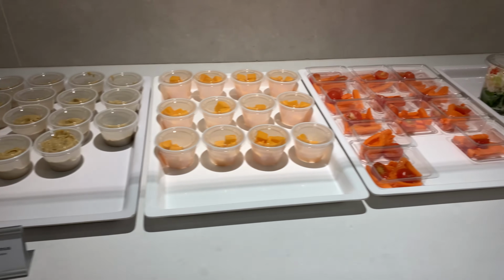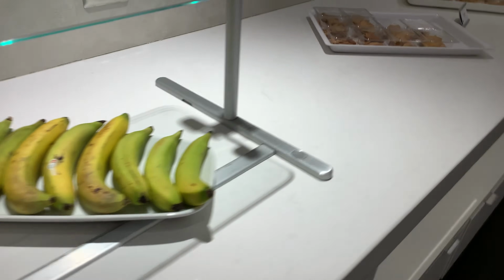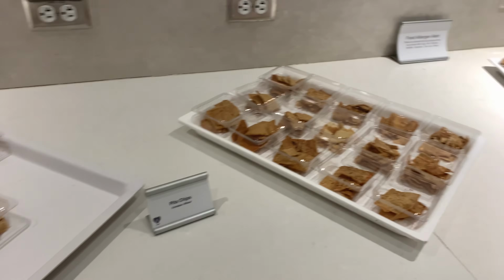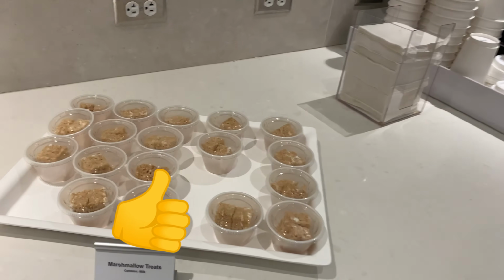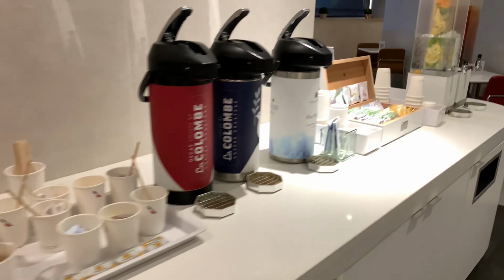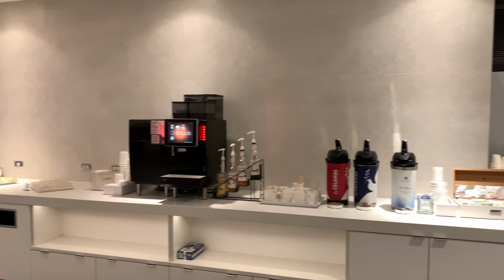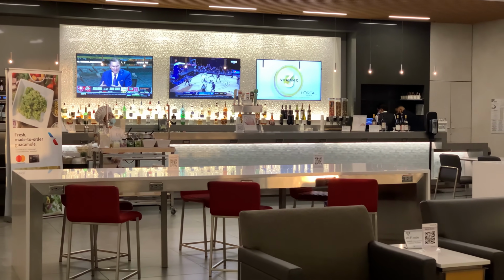Complimentary food and drink are limited. COVID, I guess. But at least they still have my crispy rice treats. Coffee, tea, and soda are available, as well as a full bar with adult beverages.